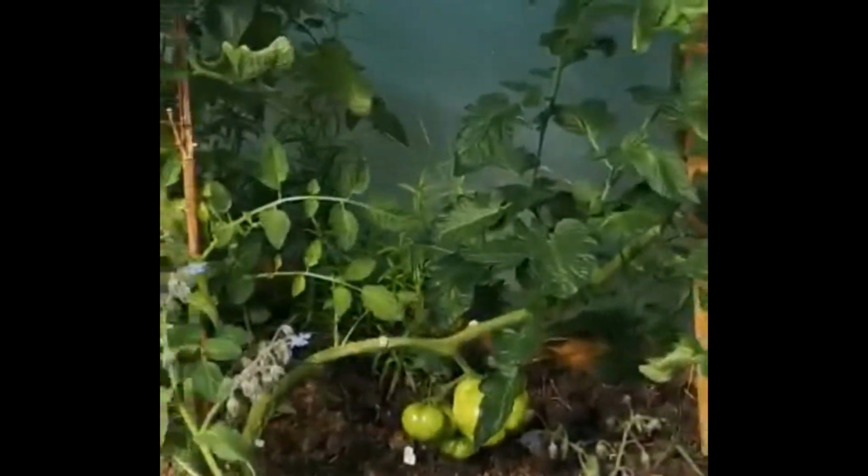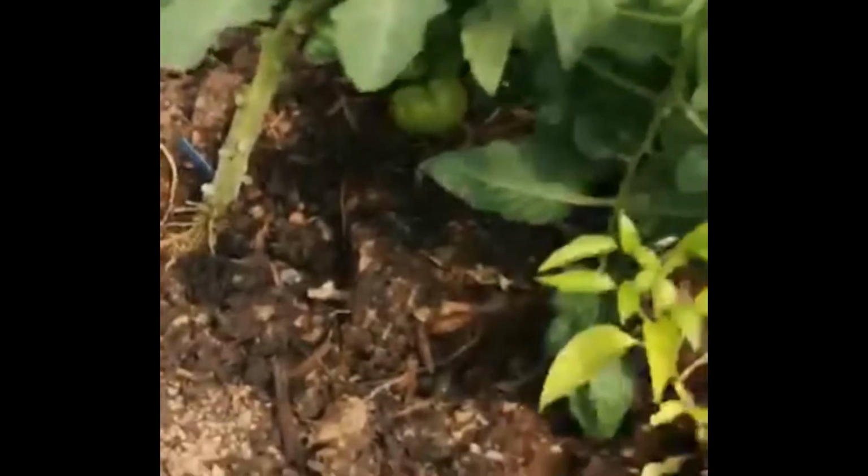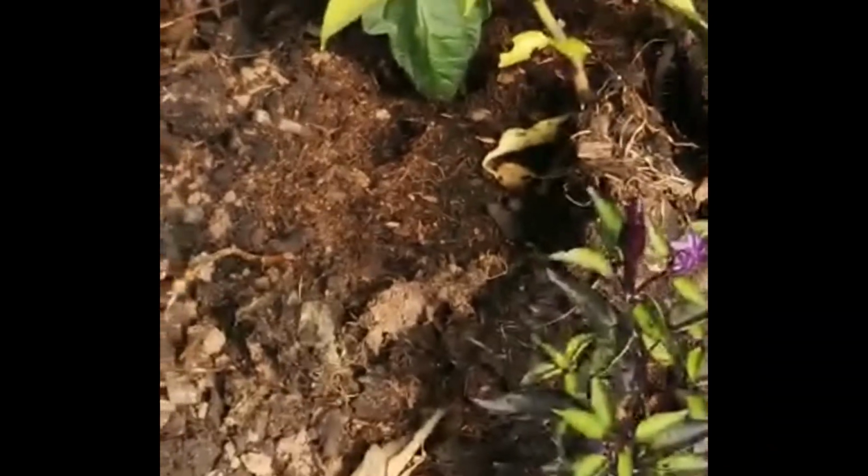So these are all Marmande tomatoes here, got it at the back. I've got some chilies in here, which, poor little things, they just haven't done very well this year. And some radish in between. The chilies are very stunted. And we've got some caraway growing there, and some anise there.